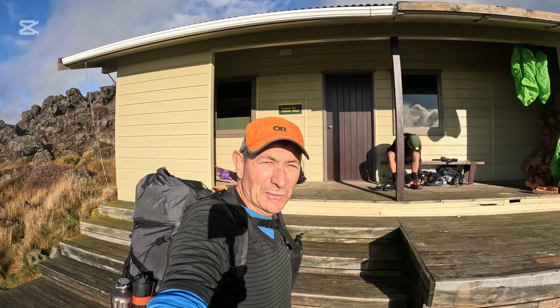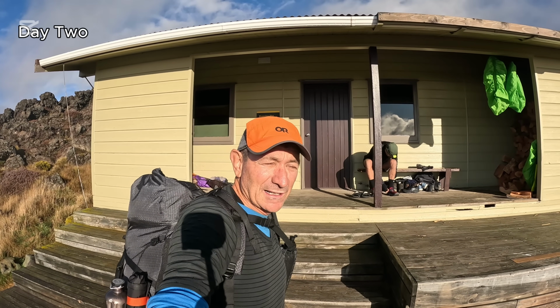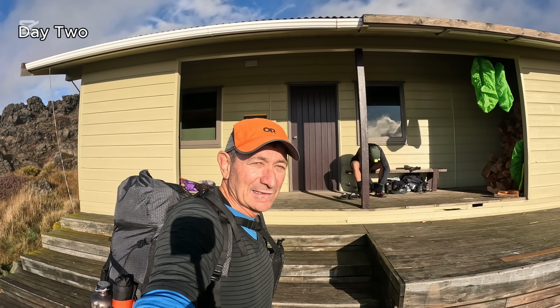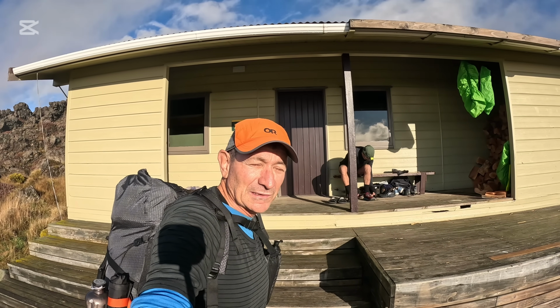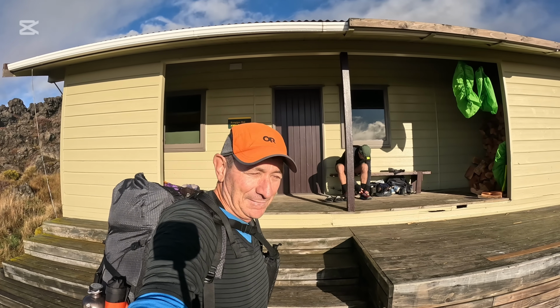Here's the situation. So we came in last night around about 9 o'clock. This is a 20 bunk hut. There were 4 of us sleeping on the floor plus 1 outside, so 25 people thereabouts, and it was absolutely heaving, so there was no time really to video, I'm sorry. So this is probably the end of day 1.